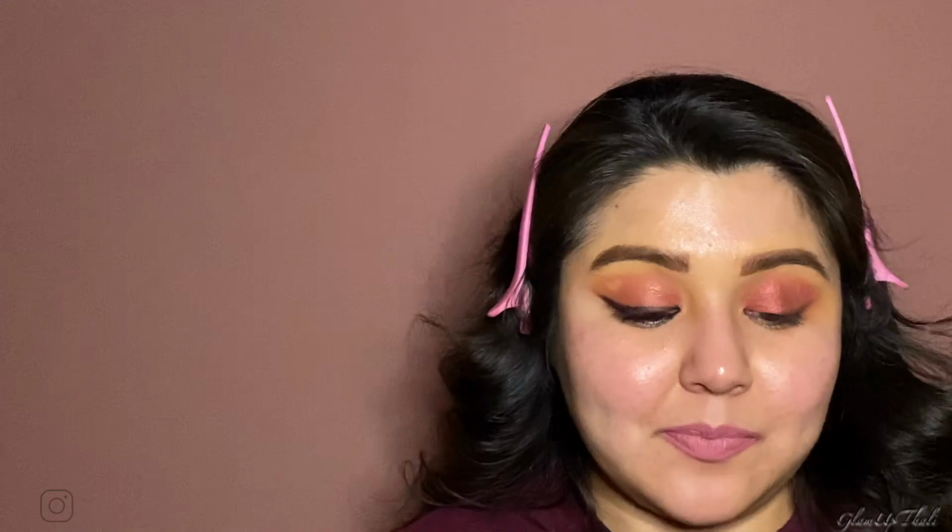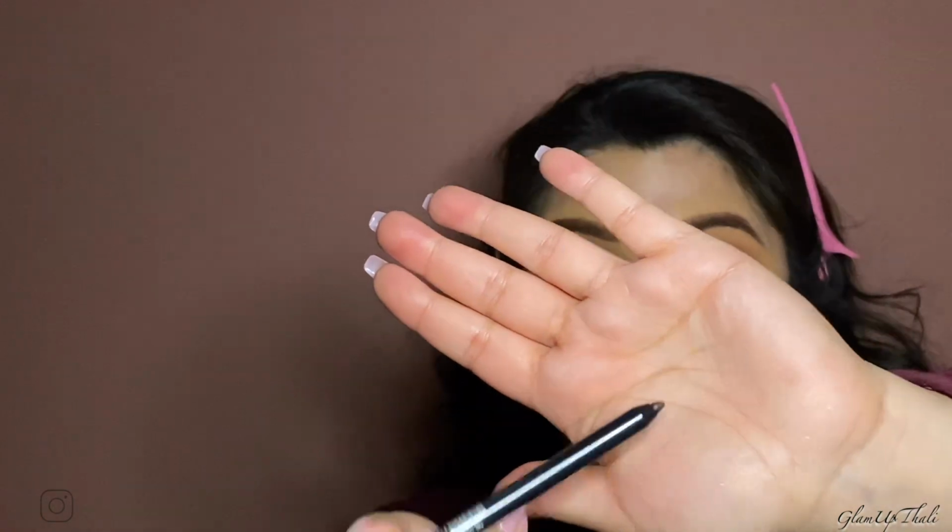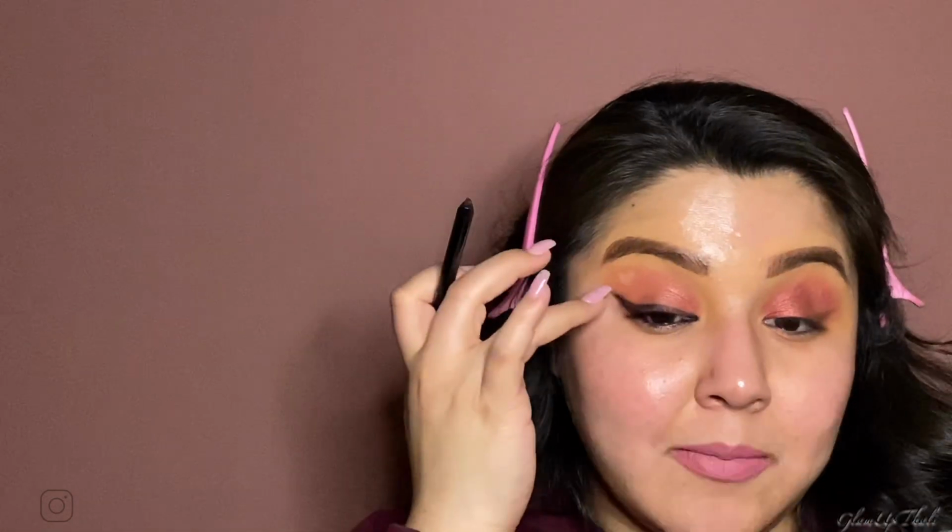Okay, so earlier today I went to Walgreens and I came across Tattoo Studio by Maybelline. It's a gel pencil liner. It's a dark black. I'm actually going to use it as a wing, and as a liner up on my lid, and then an inner liner in my lash line. And it's okay if you're not getting it perfect, because we are actually going to go back with that purple and buff it out.